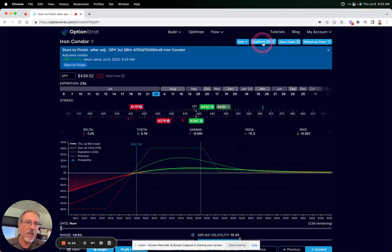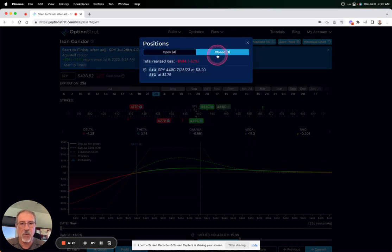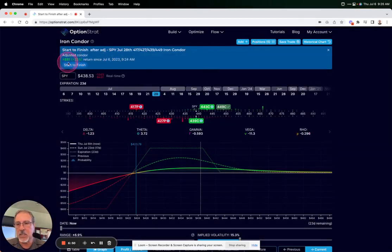So we have theoretically five different positions or five different strikes. Of course, one of them was closed. If we look at that closed position, that was that long call that we closed out. We bought that for $3.20, and then we sold it for $1.76. So that's a loss. That's a $144 loss on that specific leg. But again, we have to look at our position holistically, and we have $226 in open profit in this position right now. So the combination, and this is our new position, of course, the combination of those two gets us to that $81 profit where we're at this point.